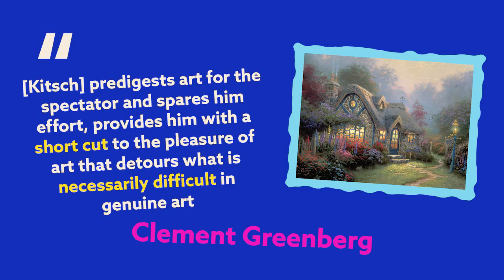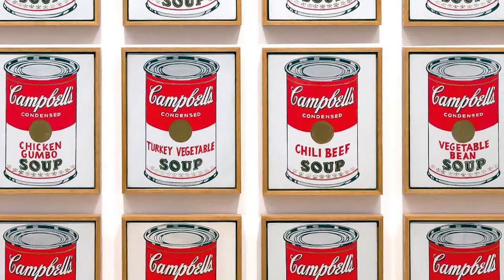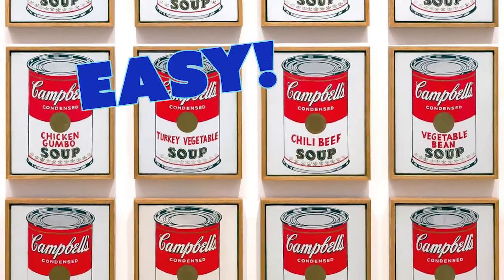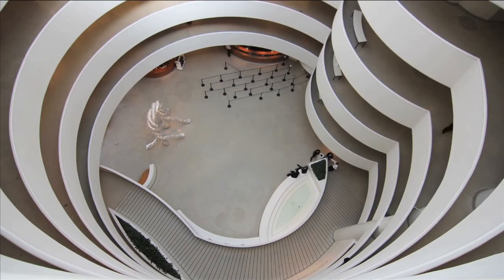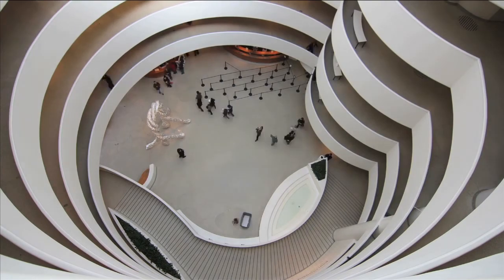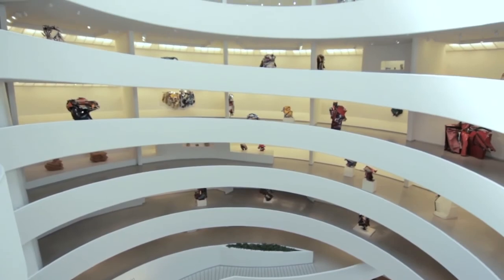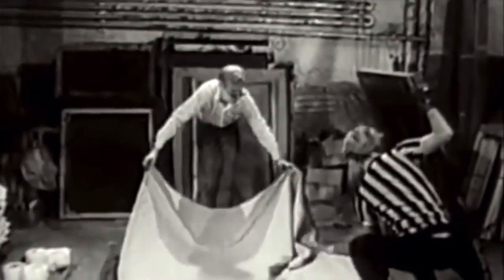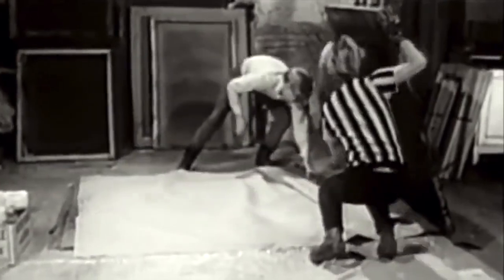And so this theory sets up a central division between high art, which is difficult, and low art, which is easy. And so by painting a Campbell soup can, which just screams easy, and then exhibiting it in the most hallowed halls of the sophisticated art world, like chic galleries and the Guggenheim Museum, normally the home of the most daring abstract art, Warhol was exploding the fundamental distinction between high and low. And this clearly got under Greenberg's skin.